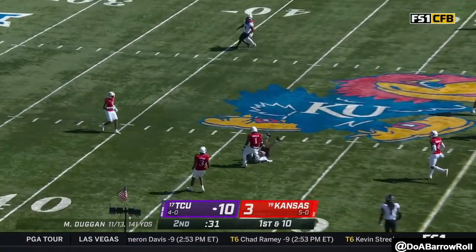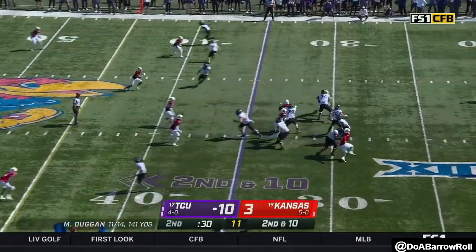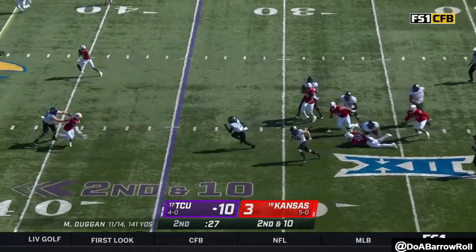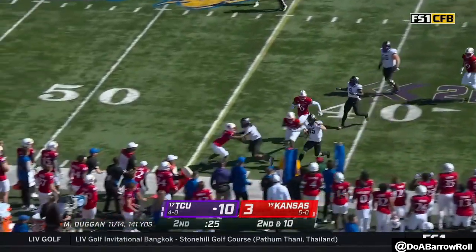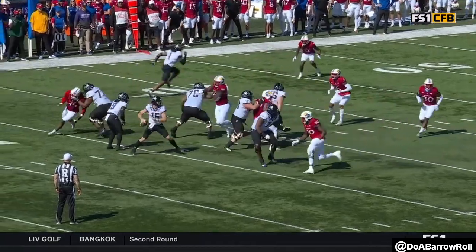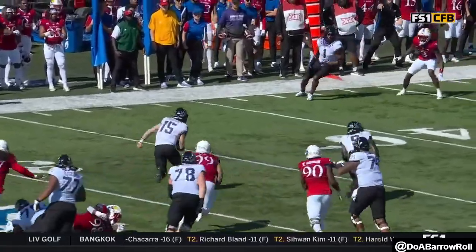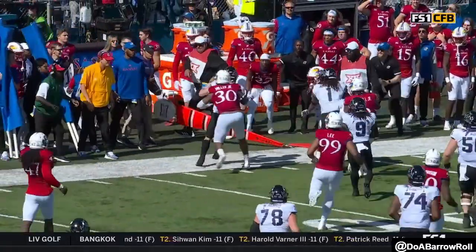Duggan, a dart, and a second down. Duggan, pressure right in his face. He gets out of it. Once again, he squirts free from the pocket. Asked OU last week. I mean, he runs through tackles. Right, he was a four-sport stud back in Iowa. He was the Gatorade National Player of the Year out of the state of Iowa.